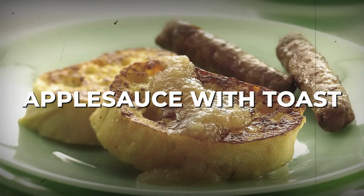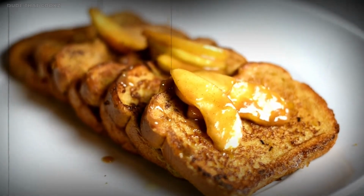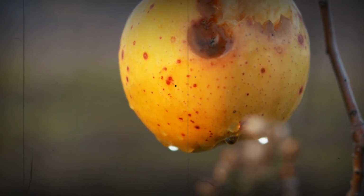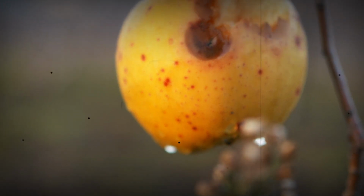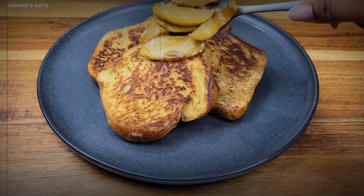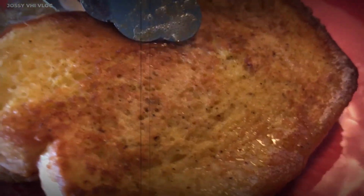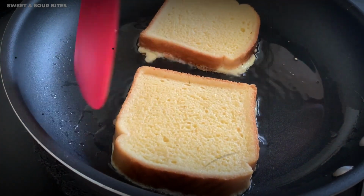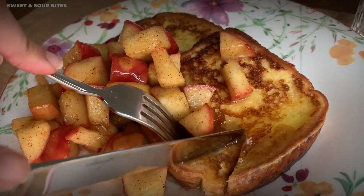Applesauce with toast. Applesauce was a comforting and economical staple during the Great Depression, often made from leftover or slightly bruised apples that might otherwise have gone to waste. Slow-cooked and gently sweetened, it provided a naturally sweet accompaniment to breakfast, especially when paired with crispy toasted bread or biscuits. This simple dish brought a touch of homemade warmth and flavor to mornings when fresh fruit was scarce and budgets tight.